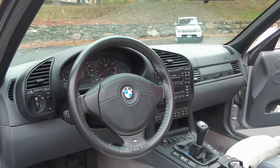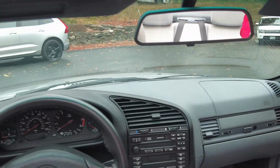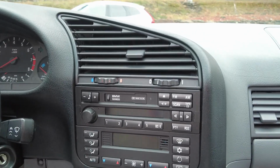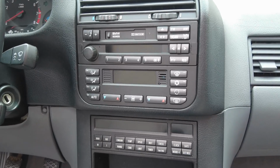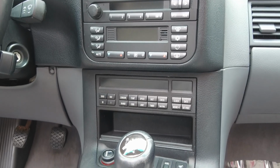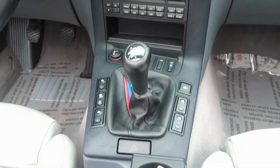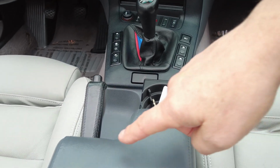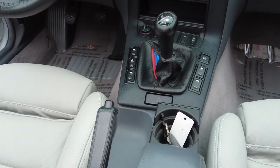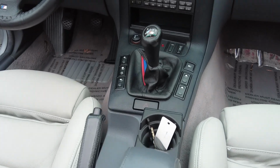Now, from the standpoint of the controls, check that out. All the little writing that you see in white, it's all there. The shifter knob is original and it's in great condition. The armrest is in reasonable condition. There's a little bit of, I wouldn't say wear, just a little bit of polished up corner up here that you can see, but overall it looks great.